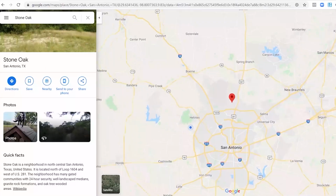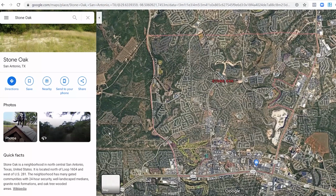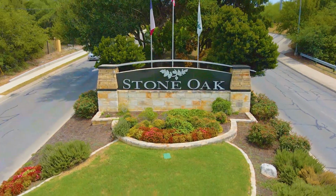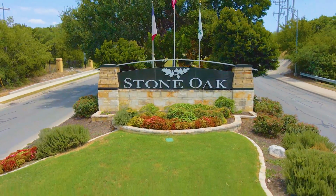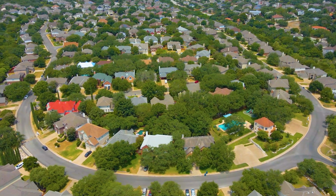Number 3 is Stone Oak. If you're checking out the map, Stone Oak is located in the far north side of San Antonio, outside Loop 1604, just west of Highway 281. Stone Oak is one of the largest and most recognizable neighborhoods in San Antonio, and this entire area is about as central north as you can possibly get.